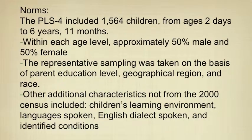The PLS-4 was normed on 1,564 children ranging from the ages 2 days to 6 years and 11 months. Within each age level, approximately 50% were male and 50% were female. The representative sampling was taken on the basis of parent education level, geographical region, and race. Other additional characteristics not included in the 2000 census were children's learning environment, languages spoken, English dialect spoken, and identified conditions.